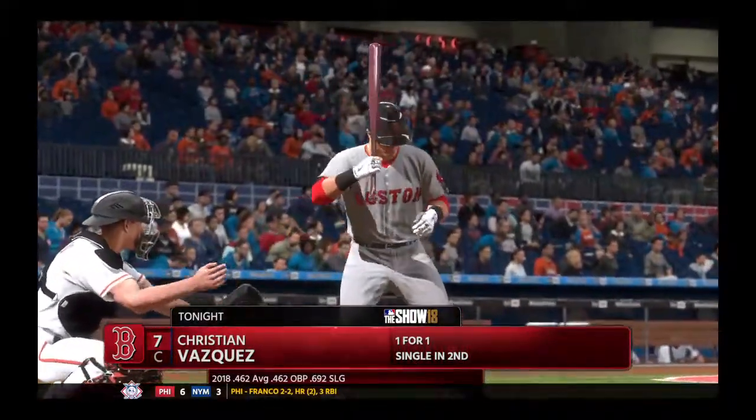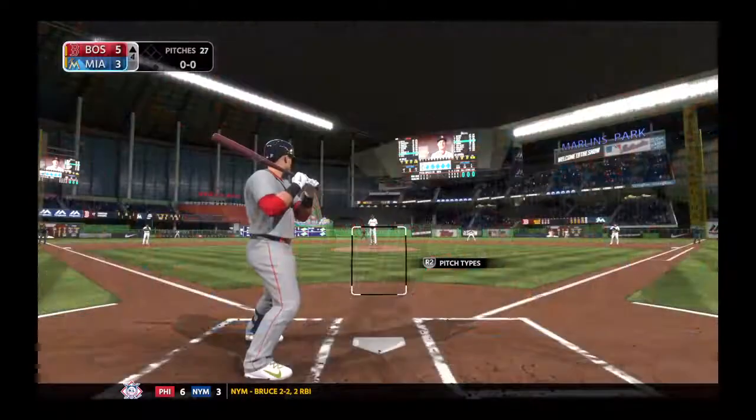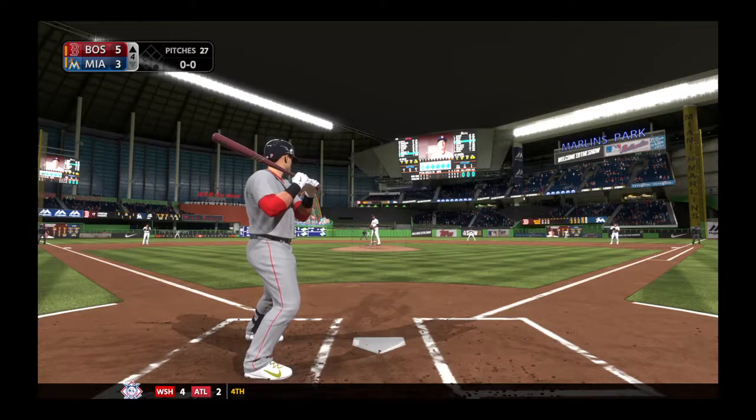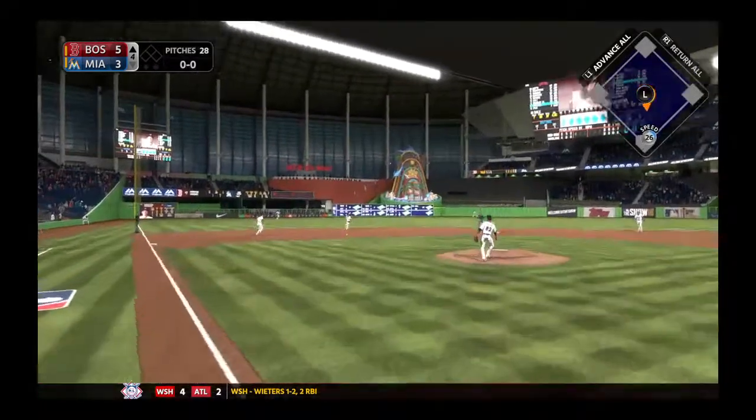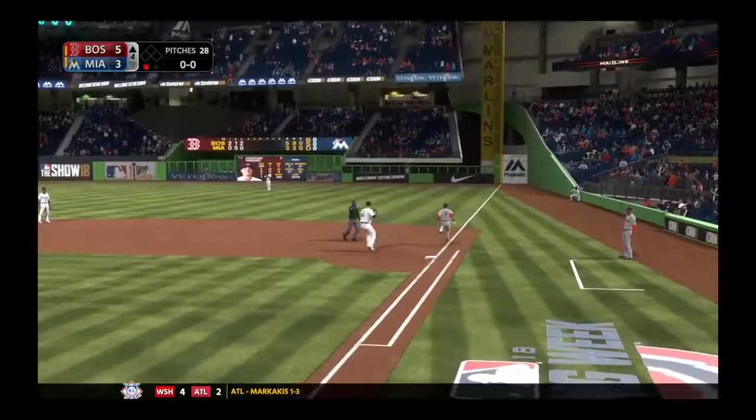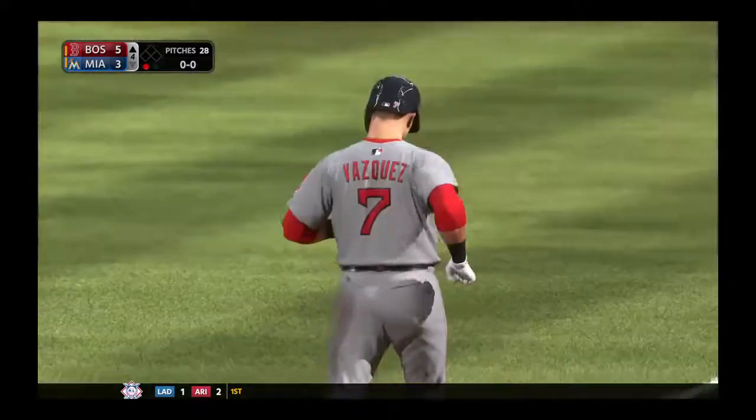Standing in, Christian Vasquez, as we begin the top of the 4th. Ready to deliver. Here's the first pitch. Hit on the ground out to short. Rojas right there. Throw to first in time. 1 gone here in the 4th.